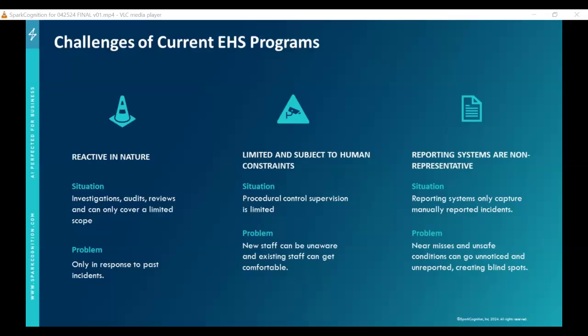But the other part is, I'd love to hear your thoughts when we start looking at the human being aspect and that limited subject. What's your experience in the manufacturing environment?